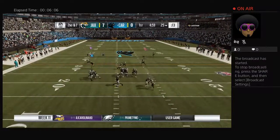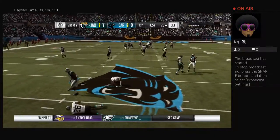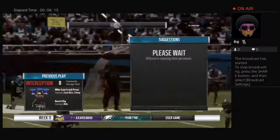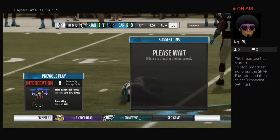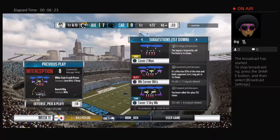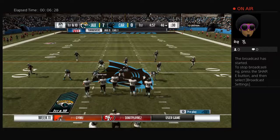On 2nd down, here's Newton. Into a double team, and it's intercepted. T.J. Green with a pick, and they will set up shop at their own 46-yard line. Well, they didn't exactly show patience there, did they? Just down a score, they come out firing right away and compound things by throwing an interception. They put their defense in a really tough spot.